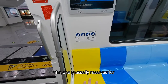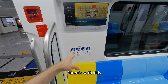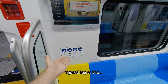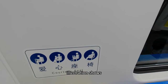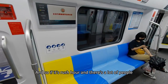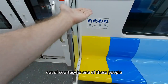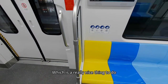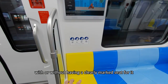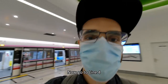This one is usually reserved for one of four categories of people, either the elderly, parents with kids, people with disability or injured leg, as the illustration shows, or pregnant women. And so if it's rush hour and there's a lot of people, whoever's sitting here needs to get up out of courtesy to one of these people, which is a really nice thing to do, with or without having a clearly marked seat for it.